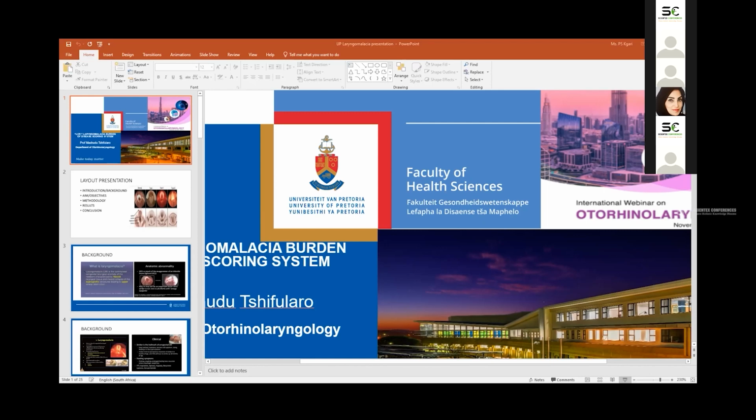I just want to share with you a concept that we are working on called LCR, which stands for larynx, clinical complication, and high risk comorbidity in laryngomalacia, as a system that we are using to determine the burden of disease so that we'll be able to manage our patients. I'm just going to cover introduction, aims, methodology, and the results and the conclusions.